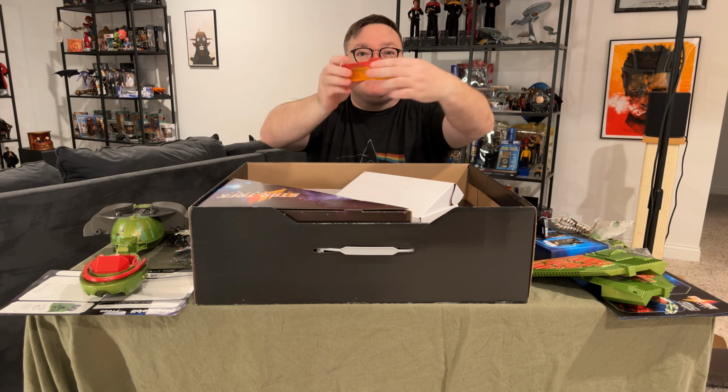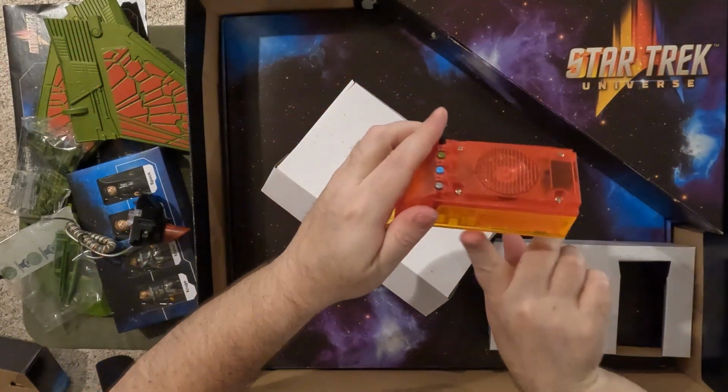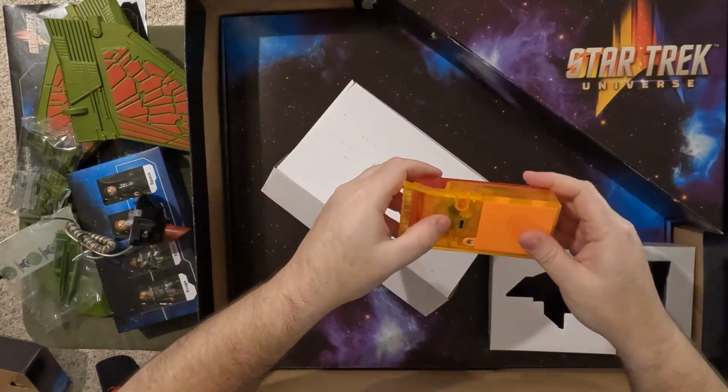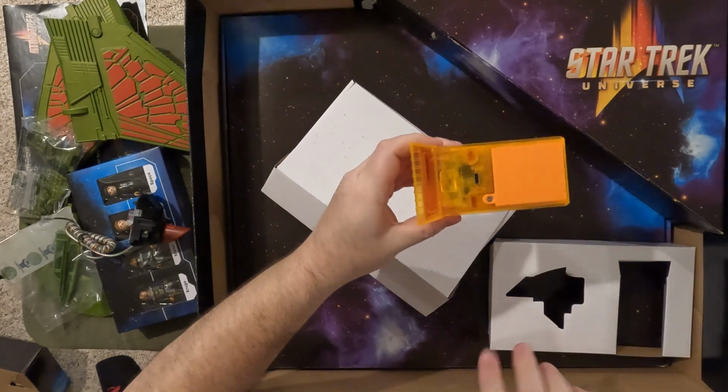Little known fact, the engine block on a Klingon Bird of Prey is this big. This is what it looks like. And there's our USB-C connector underneath, so it kind of fishes underneath. And I do have some angled connectors. Of course, they angle and go this way, so it might not work.